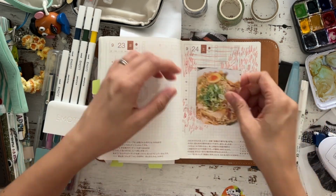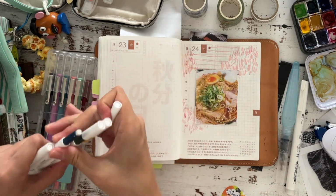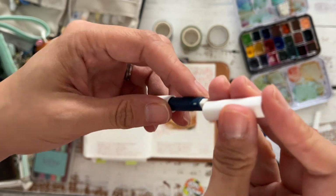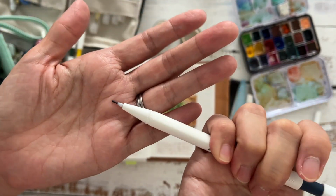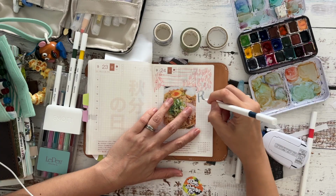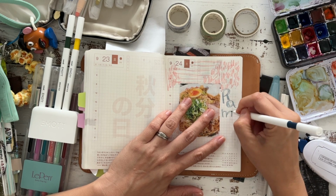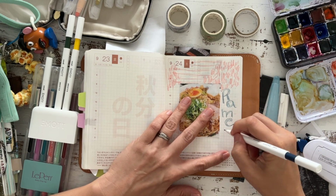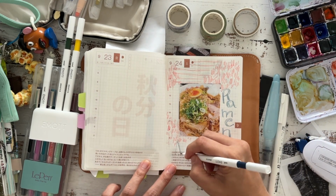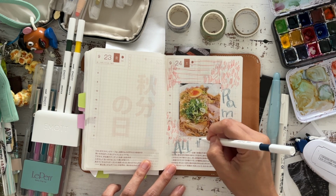Yeah, I just decided to add some squiggly lines in the background with these Emot pencils or mechanical pencils. It feels and looks like a mechanical pencil, but instead of having the lead, it uses color lead, so it's a fun way to add and to play around in my journals. So here I decided to draw out the heading.